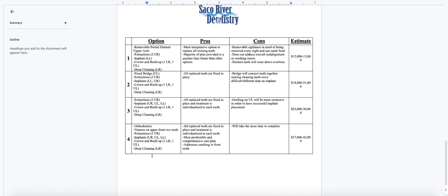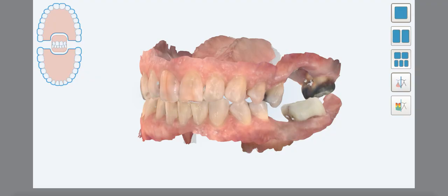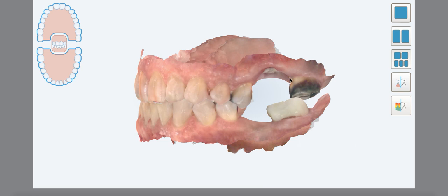The comprehensive option might be overkill for this patient. Doing orthodontics, although, is ideal. I don't know if straightening her teeth is going to necessarily improve her long-term outcome. With that said, definitely an option. What should we do? What would be an ideal option here? To be honest, I would probably do a 3-unit bridge here.